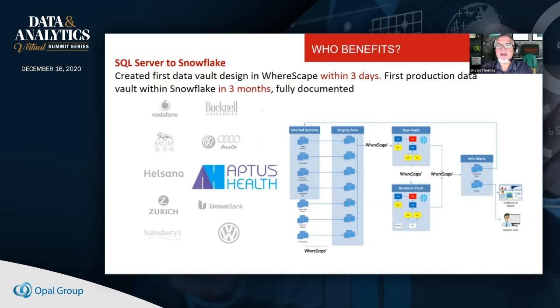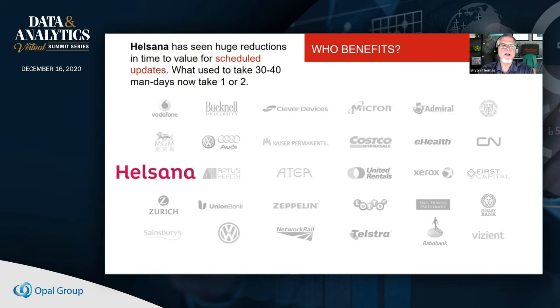Another one is Aptus Health. We're seeing a lot more companies opting to do data vault modeling and migrating to Snowflake for maximum agility. And we have tools that can help you with both of these things. Aptus Health is a great example of a company who was using data vault on Snowflake. We have a case study at wherescape.com where you can see the full case study. They created their first data vault design in 3 days and their first production data vault within Snowflake within 3 months.